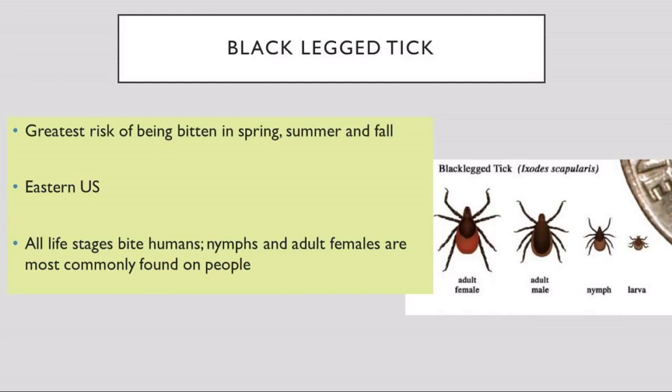And I included this for size. That actually is a corner of a dime, just the bottom right corner, but it gives you an idea of how big these ticks are, or how small I should say. They're very tiny.